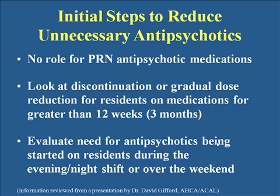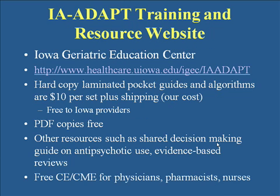So I'm thinking about getting rid of some of the unnecessary antipsychotics that we know are out there. Some of the recommendations that have been given are that we should not be using PRN, or as-needed antipsychotic medications. These are seen as a crutch, where we just go to those immediately if somebody's having a symptom, and we don't try to think about why they're having the symptom. Look at discontinuation or gradual dose reduction in people on medications for greater than 3 months, as we've talked about. And then evaluate the need for antipsychotics being started. And again, this is really focused on the nursing home environment, on residents during the evening or night shift or over the weekend. So if the problems are really only happening when a facility is understaffed, then that suggests that it may be a staffing-related issue as opposed to a true need for that antipsychotic.